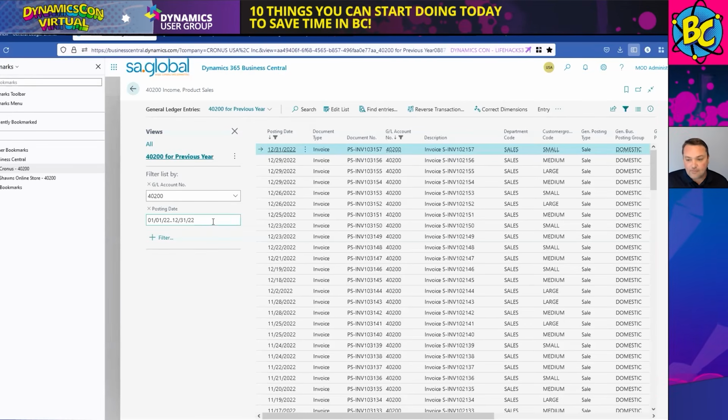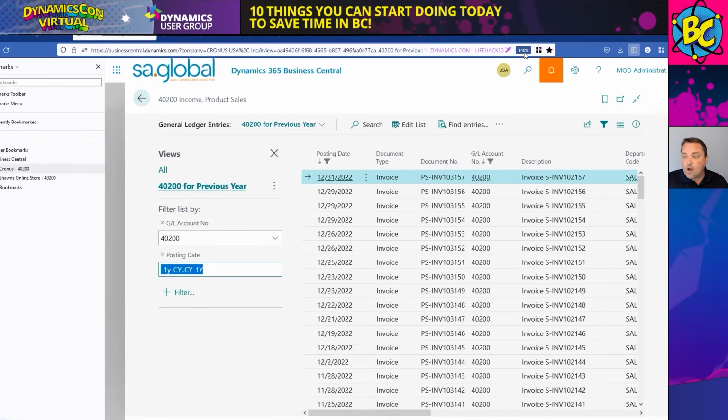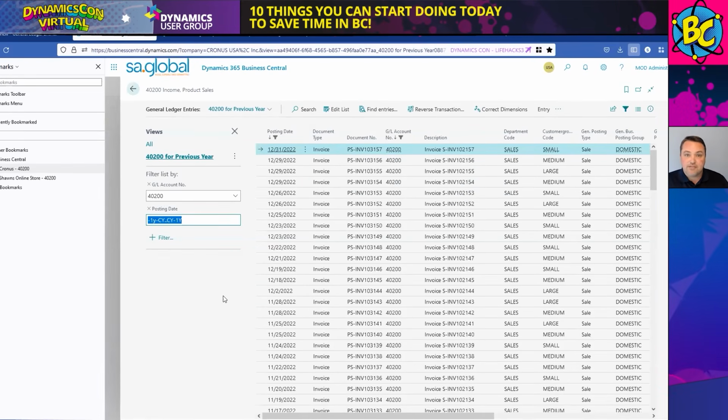So take note here on my previous year report, I have that date, what looks to be keyed there as 1/1/2022 to the end of the year. But if I click on that, you can see that I actually have the date formula in there of -1y minus cy through, that's the cy minus 1y. Now, yeah, that's a little cumbersome, totally agree. And there might be a better way to represent this. If you know of a better way to represent the start of last year to the end of last year using date formulas, let me know in the chat. This is the way that I came up with it. It works. But basically, that's just one way you can use date formulas to save you time so that you don't have to revisit those things.